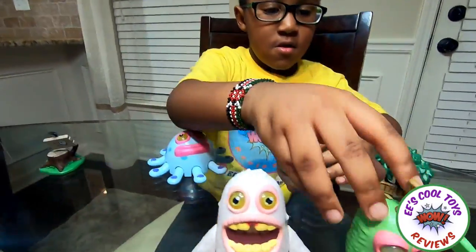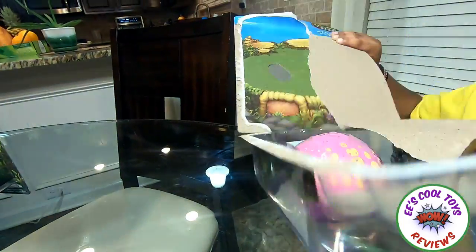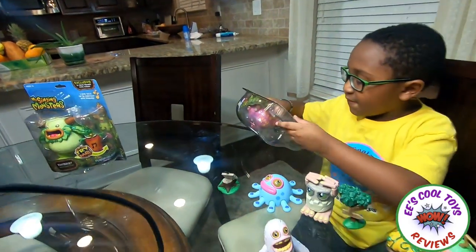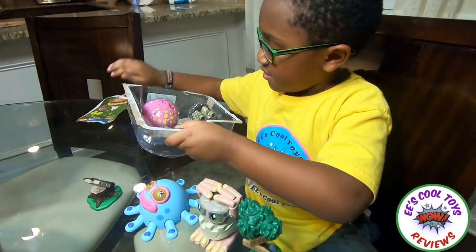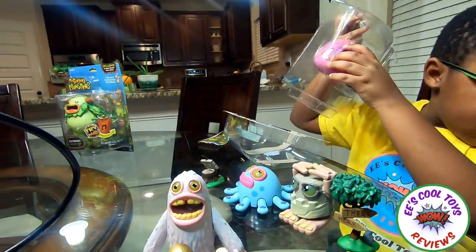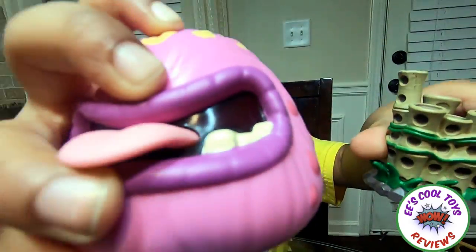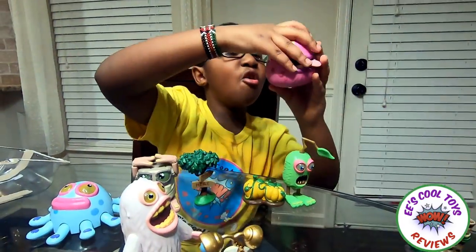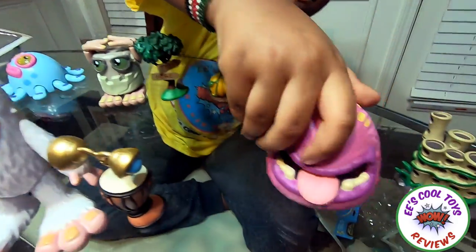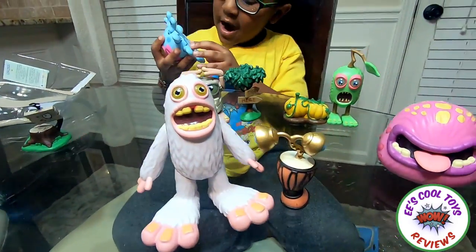Cool. Here comes Mole. Oh, I love this packaging. There's a lot of work to do. Ooh, I think this is gonna be my favorite one. There is more. This is Toe Jammer and Mole. Let's go try all of them. Hope he's good. Kind of cool.